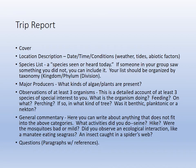Now your trip report, you're gonna need to cover: describe your conditions, weather, tides, temperature, abiotic factors. Pay close attention to sediment, currents, things like that. Be careful walking around, do a stingray shuffle. Remember, stingrays could be there.